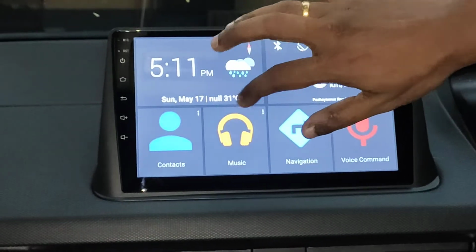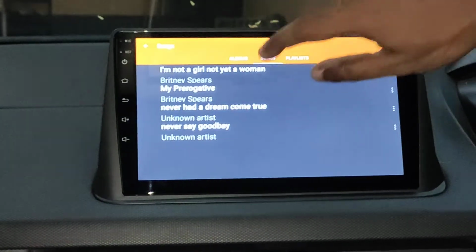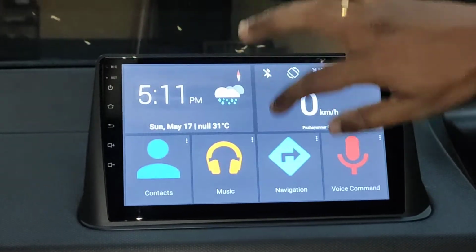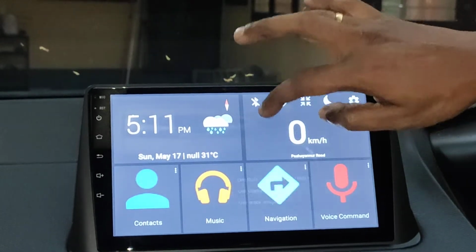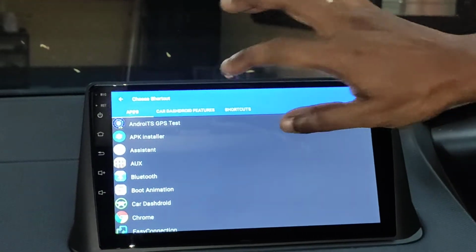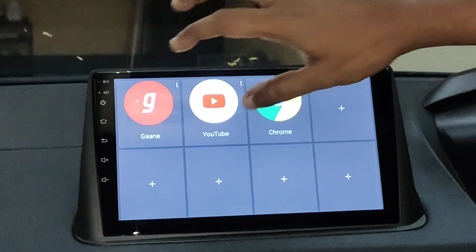And now we come to the music. So music, it's got a built-in stock player. I can play any one song I like. If you're not happy with this player, there is always an option for you to use a custom music player. So if you have something like VLC, you can just make it your stock player. So it's very flexible.